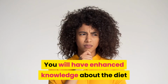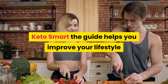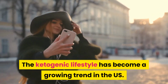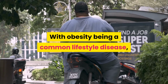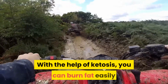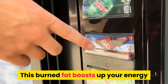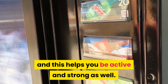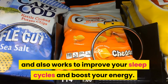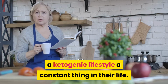You will have enhanced knowledge about the diet and how to practice it without any confusion or chaos. Keto Smart, the guide, helps you improve your lifestyle and work on building a healthier you. The ketogenic lifestyle has become a growing trend in the US. With obesity being a common lifestyle disease, the need for a healthier shift has people starting the ketogenic diet. With the help of ketosis, you can burn fat easily and thus speed up your weight loss process. This burned fat boosts up your energy, and this helps you be active and strong as well. It rapidly helps you to lose weight healthily and also works to improve your sleep cycles and boost your energy. Keto Smart ebook was curated to help individuals make a ketogenic lifestyle a constant thing in their life.